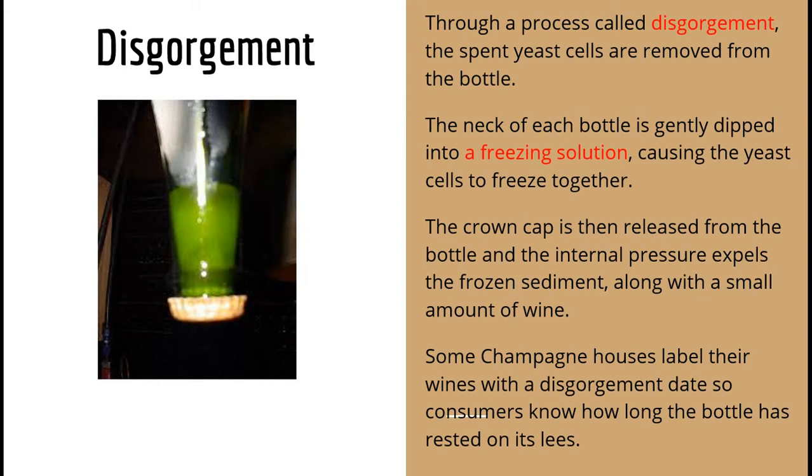The bottlenecks are frozen in the freezing solution, which has a temperature of around minus 26 degrees. And I repeat, only the neck of the bottle is dipped in it. Once the bottle is dipped, the neck will turn frozen and the crown cap is released. Once the crown cap is released, the internal pressure, because of the carbon dioxide that has not been able to escape from the bottle, will push the frozen sediments, and along with that, it will also push some amount of wine.